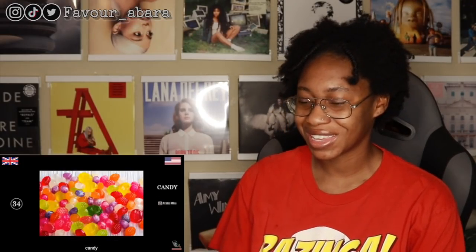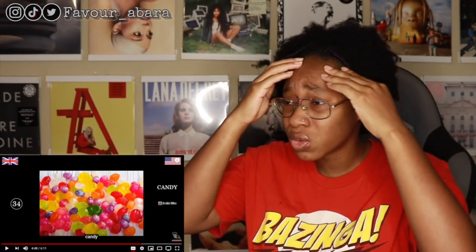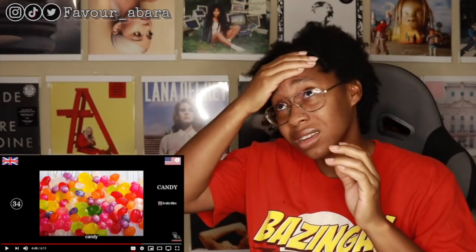What's this? Can use candy. He said, "Can use get it there?" Like you all, instead of just y'all, use. That's not even what use. Can use get it there? What?